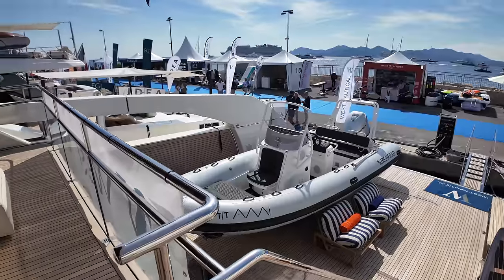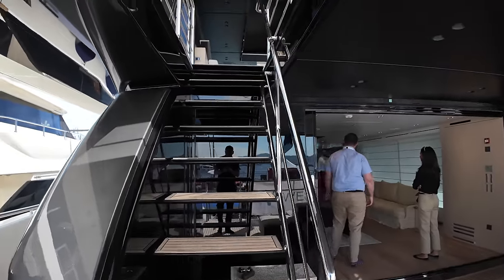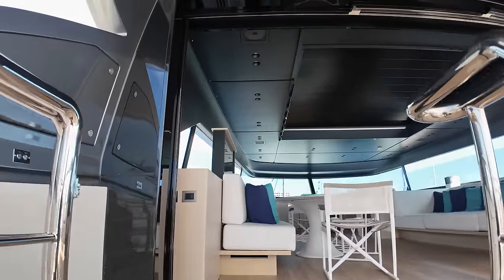Now, as we are filming at a boat show, I will have to be mindful of making sure visitors on board the boat are not inadvertently caught in the shot. So let's head up to the bridge deck and start the yacht tour from there.